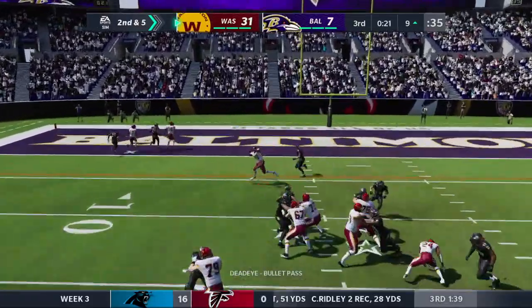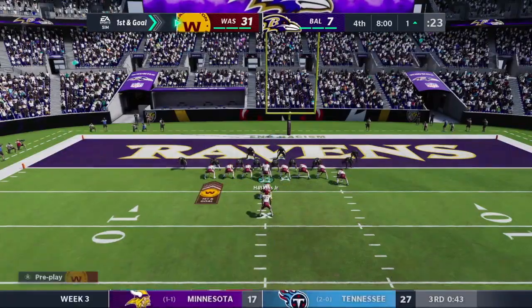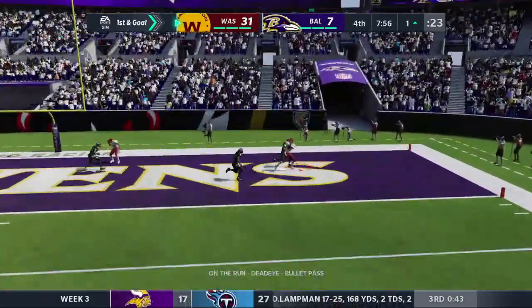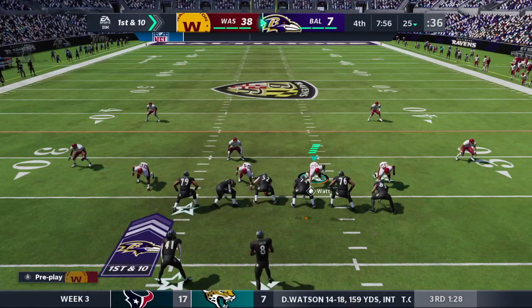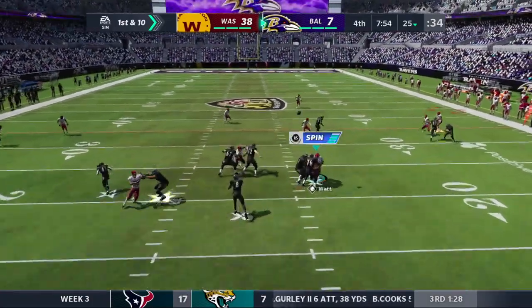From the gun, it's Haskins. His pass caught at the 4. Now Haskins to throw it, sliding out of the pocket. And this is taken in for a Washington touchdown. Losing streak developing, trailing here in the 4th quarter. This would be their 3rd straight defeat.